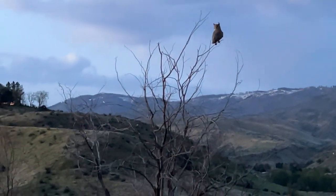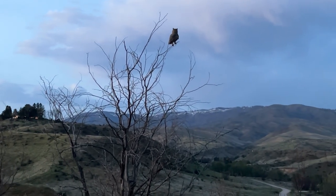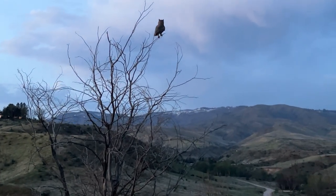Check it out, guys. An owl just flew in front of us.